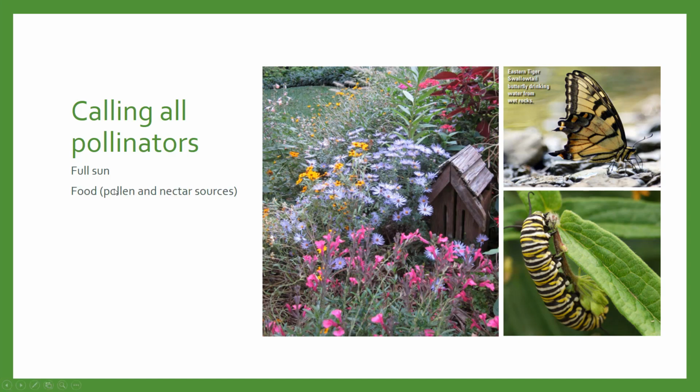You'll also want to have food sources, pollen and nectar sources for these, and these typically come from the plants that you select. Now, the plants that are Iowa native are going to be better alternatives, but they don't all have to be native plants to attract pollinators. When you do put these in your garden, plant them in groups, not rows. They're easier for those insects to utilize.